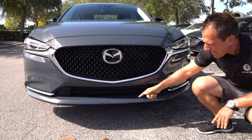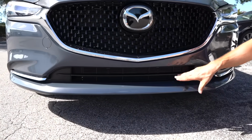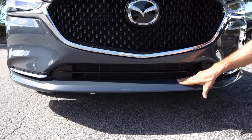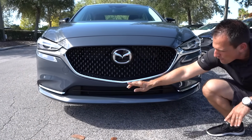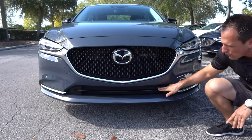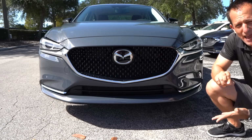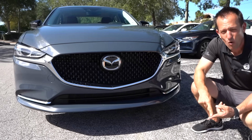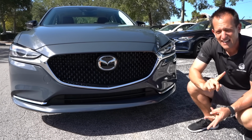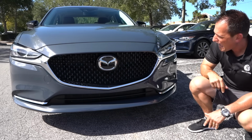Now, as you drop down, you're gonna have this lower lip extension, all finished in that poly metal gray metallic color. You can see that nice metallic flake there. You have one simple horizontal bar and the rest is fully functional. So that's one of the things right off the bat as we start at the front of the business. I love the Mazda 6 more than the Accord, the Sonata, and the Camry, just based off of what the design element is and how clean it is.